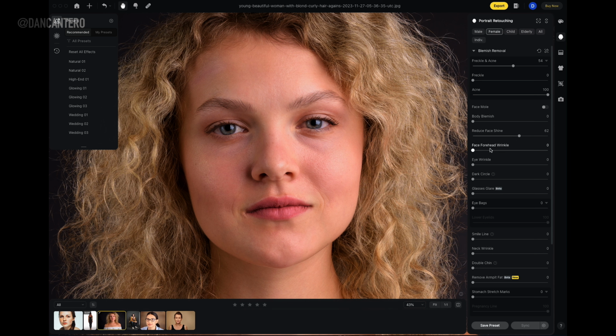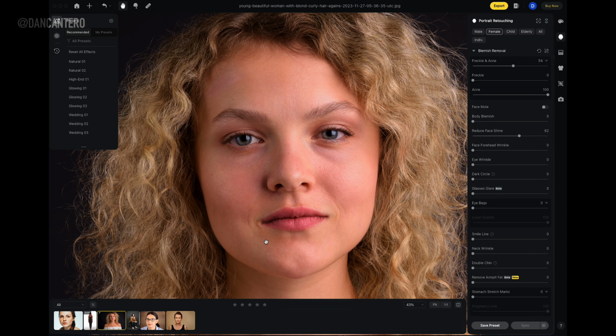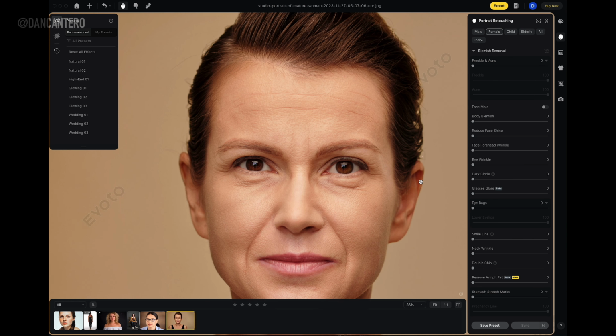And then you've got face, forehead, wrinkle. Obviously, she doesn't have anything in there, so there's no point in applying it there. Let's go back to our alternate edit. And she's got a couple of wrinkles in there, so let's see what it does there. So again, we're going to go all the way to 100. And as you can see, it gets rid of them.